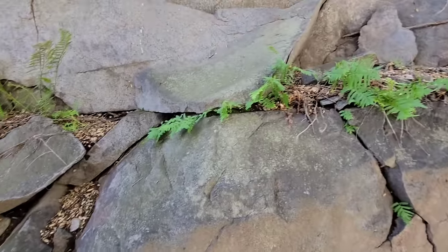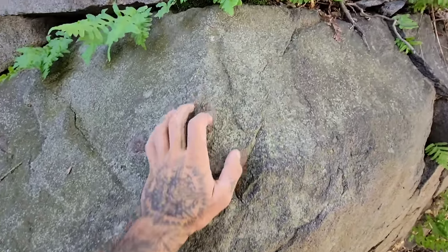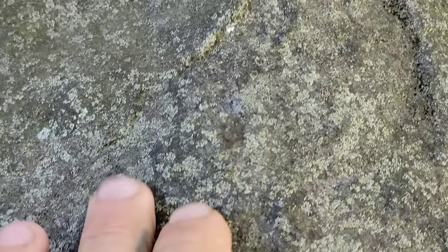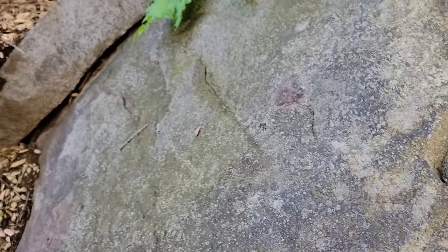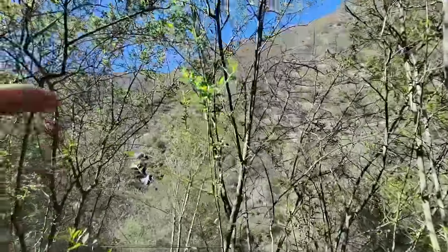You know, this is not granite. This has got a slightly smaller grain size. I wonder if it's diorite. Oh, it's a smaller grain size than granite. They're not that big chunks we're used to. Big mineral chunks. This is nice. So now we're a little bit higher.